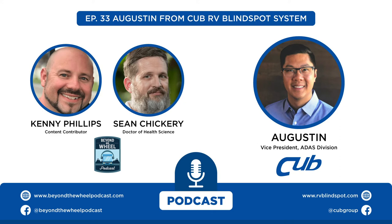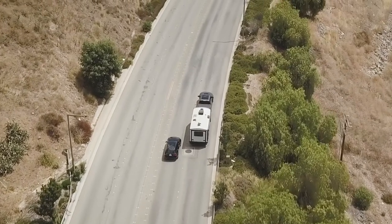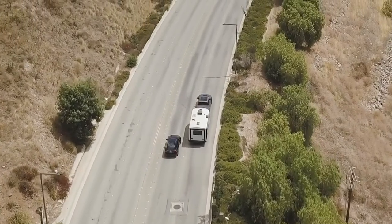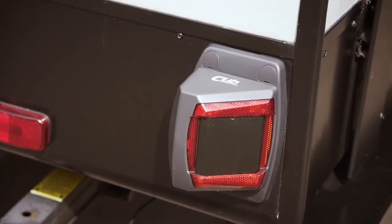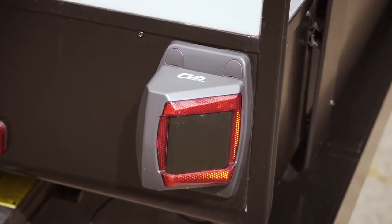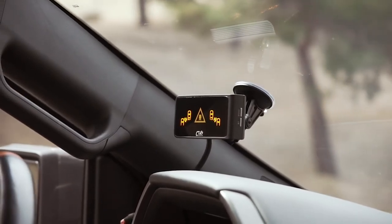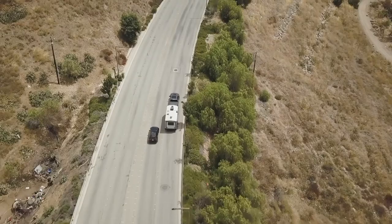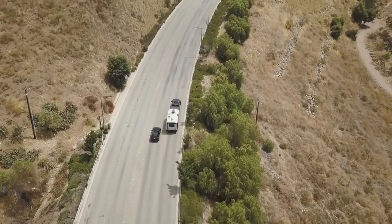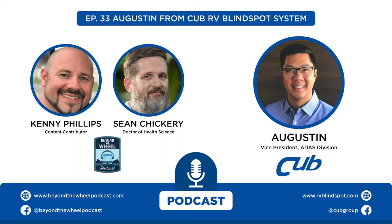Have you ever started to change lanes while driving your RV only to suddenly hear honking and then receive a one-finger salute when the person passes beside you? Well, today we are talking with Augustine, who has a solution to this problem. CUB Auto Parts has developed an RV blind spot detection sensor that will give you confidence when making those lane changes and avoid damaging your RV. So without further delay, let's talk about this product with Augustine.